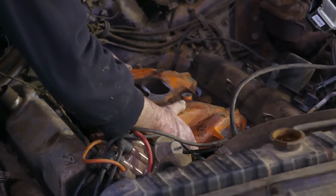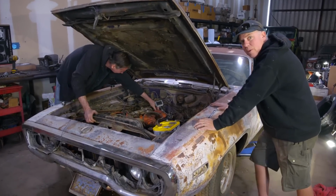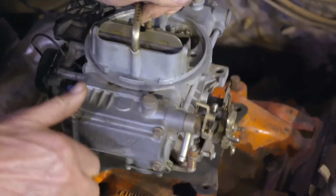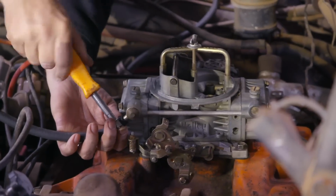So what we're doing here is basically just trying to re-verify that the engine's gonna run okay. You saw last night we got it to just fire up with basically the carburetor not even functioning. Right now we're gonna throw on a known good carburetor in my old intake manifold and try and make this thing purr.